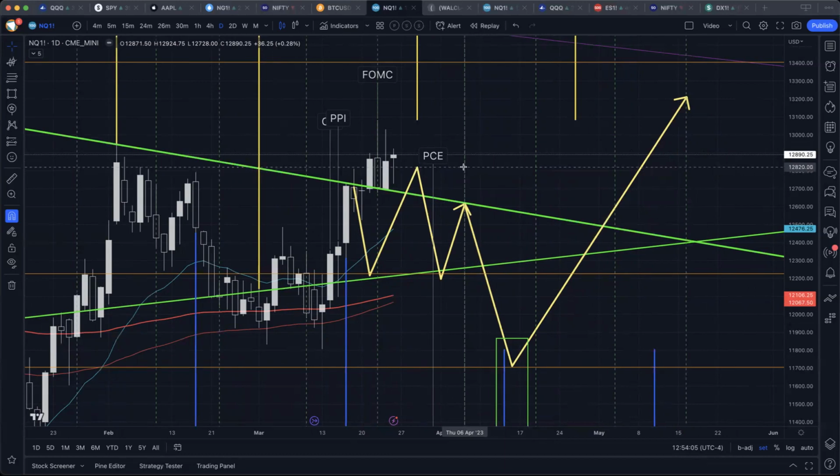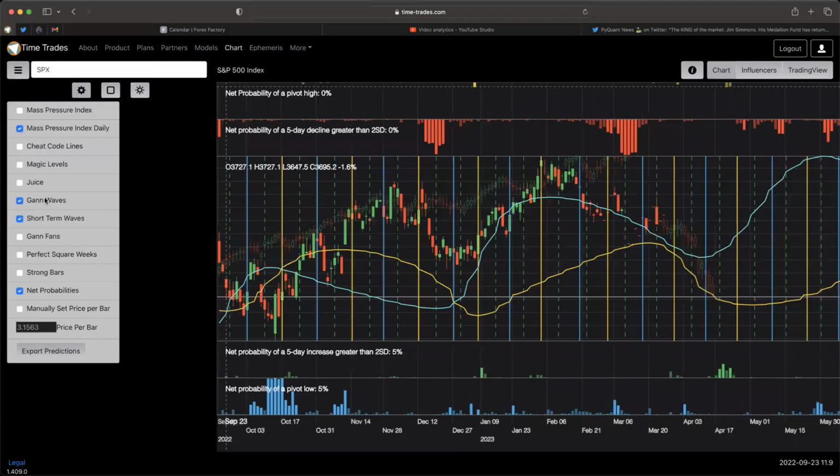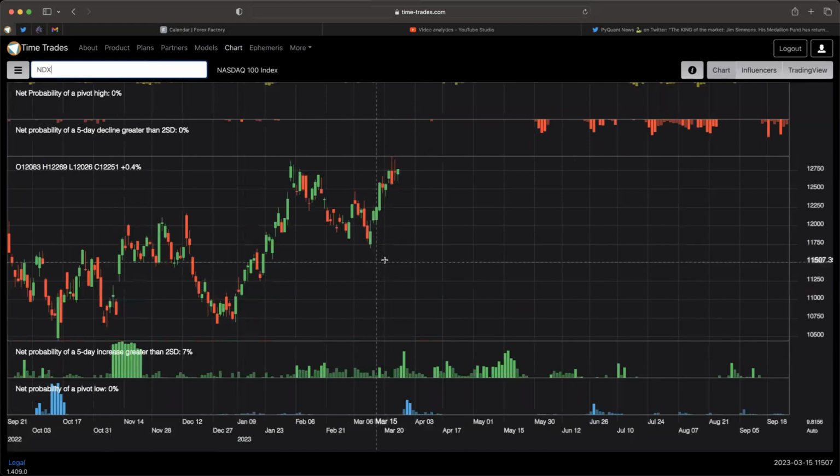Let's go and do a quick tour of the other major indexes that we look at in time trades. And we're going to simplify the view a little bit here because I've gone over the key parts. So we've looked at SPX. Let's take a look at NDX. Okay, so NDX is showing some bullish activity and probabilities here with a potential low on March 29th.